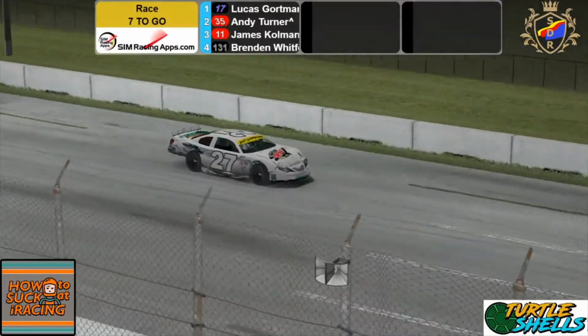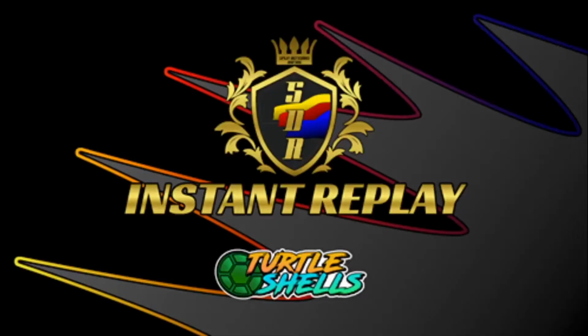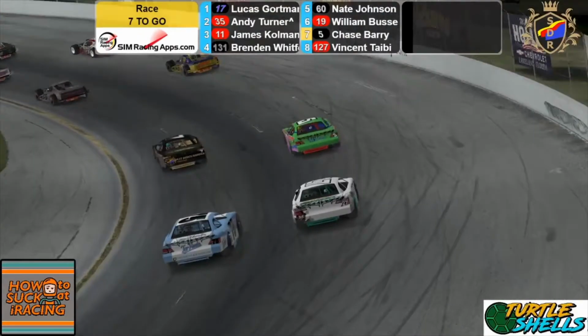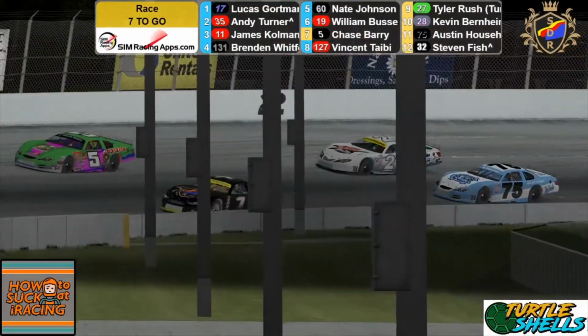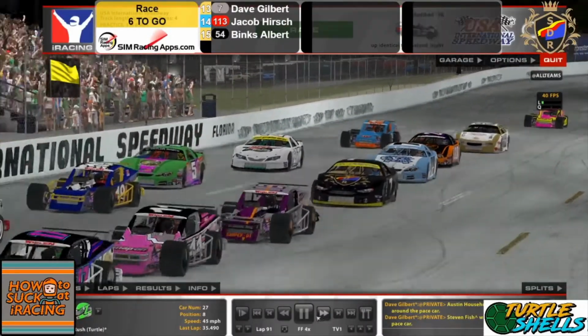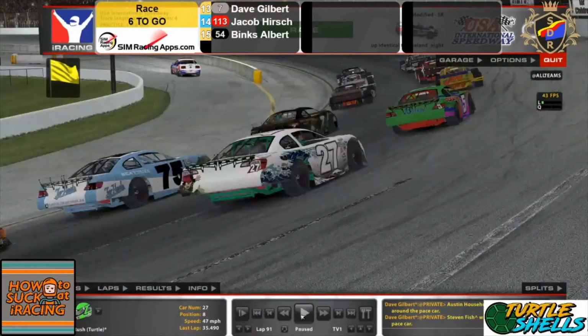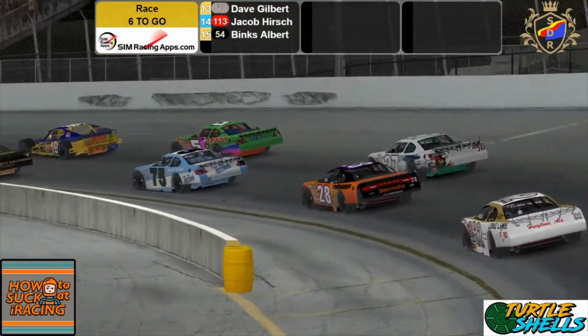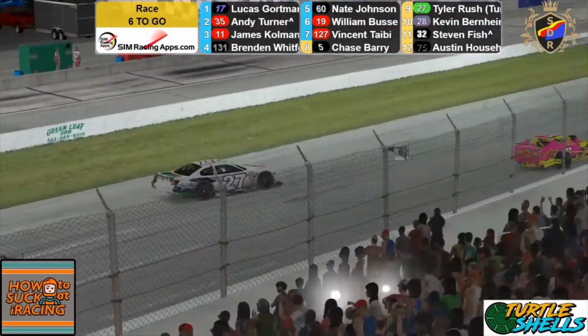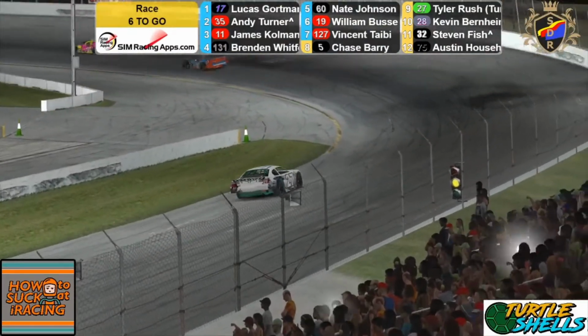Looks like Tyler Rush might have had some problems. Let's see if we can go to the replay. All right, well, let's watch this restart with Tyler. Went a little too far back there, my apologies. As the pace car comes off of turns three and four, Tyler Rush gets a heck of a jump and crashes into Kevin Bernheimer. He had a run, thought he was clear. Just bad timing.